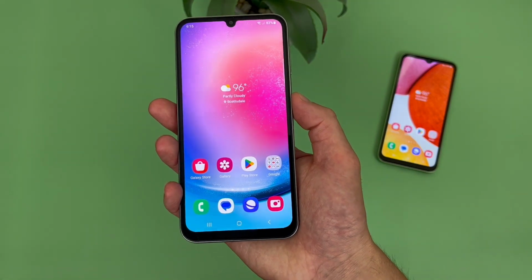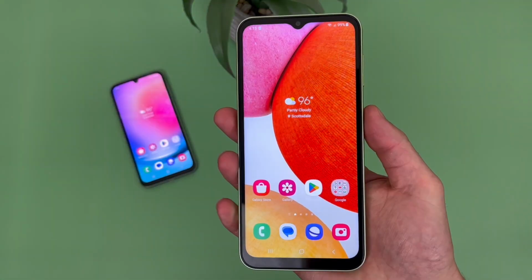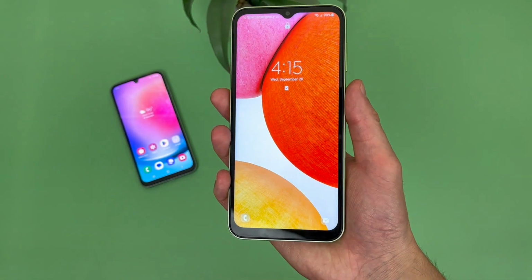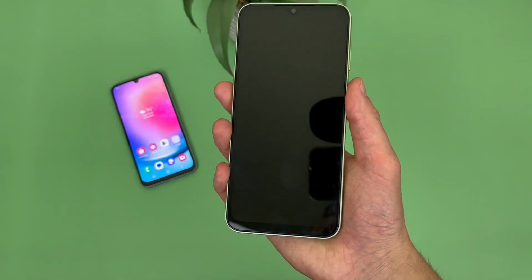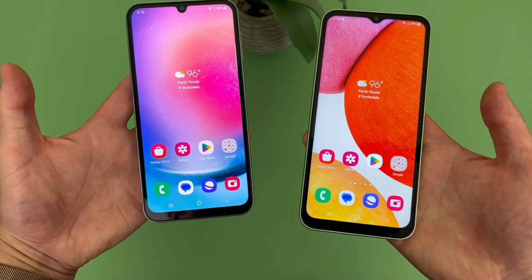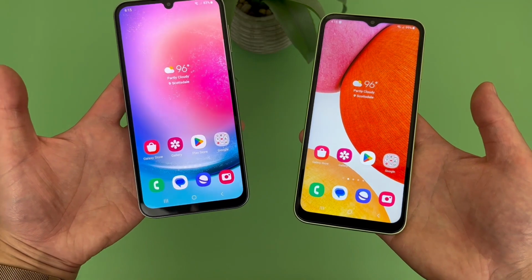There we go, one more time. And there we go. And now for the A14. There we go, one more time. And there we go. So as you can see, both fingerprint scanners worked real well. And again, remember, both phones have Face Unlock too, so if you want to use that instead, you always can.